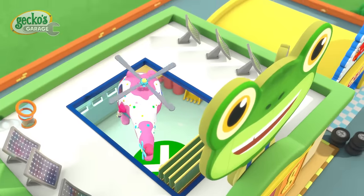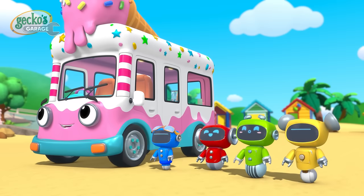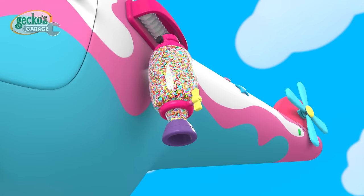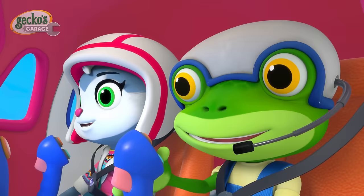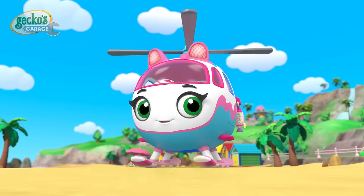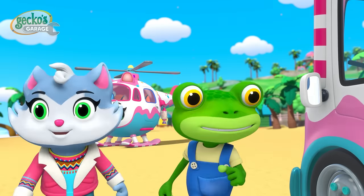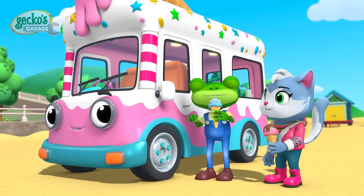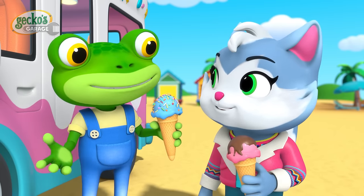Go, go, Helena! Ice cream helicopter! Incoming toppings! Grab your ice creams, everyone! That's the same, Gecko! Thanks, Cat! Introducing Helena, the topper chopper! You're most welcome, Vicky. Always happy to help our friends. Now that's the taste of sweet success.